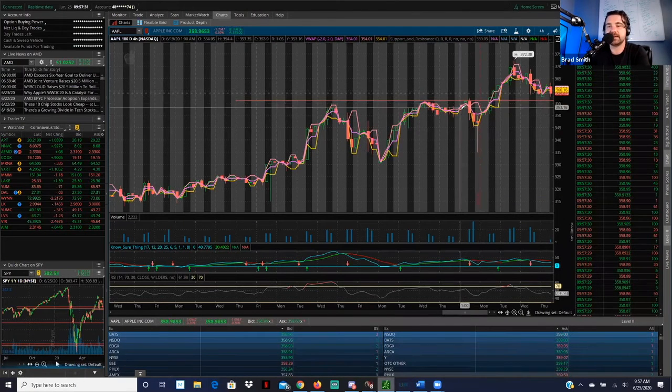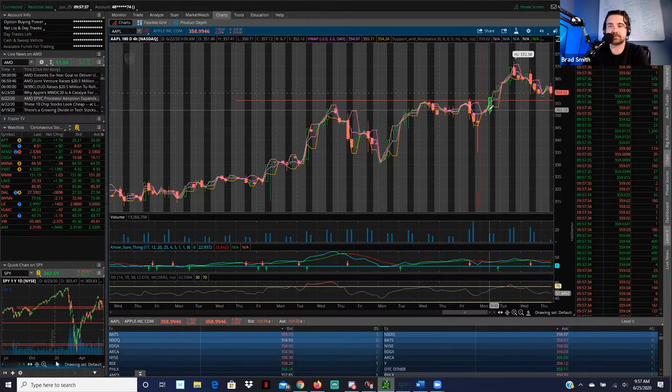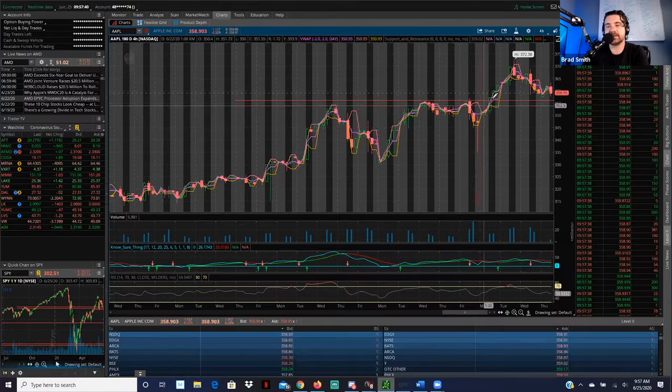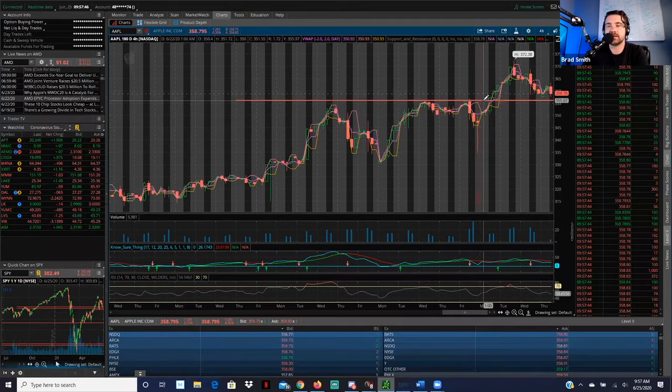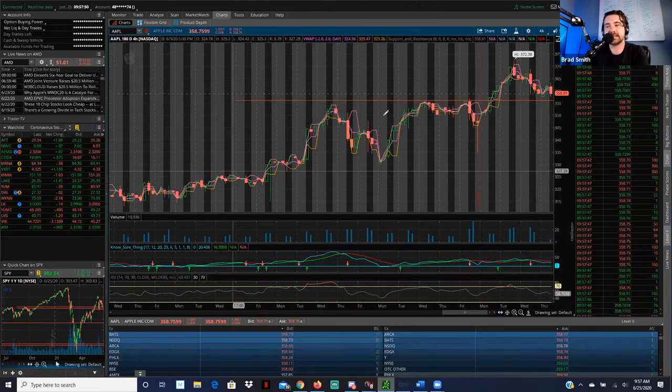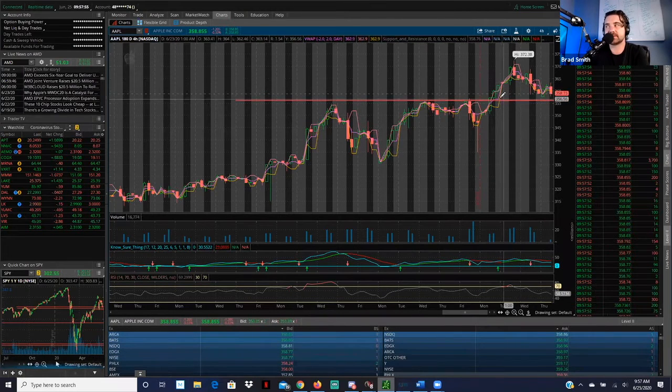And when a resistance breaks, old resistances then become new supports, and vice versa. So now that it broke over this very tough resistance, it becomes a new support for it. So we're looking now for it to come down to 356 and see if we can't see it bounce off of that to act as a support.